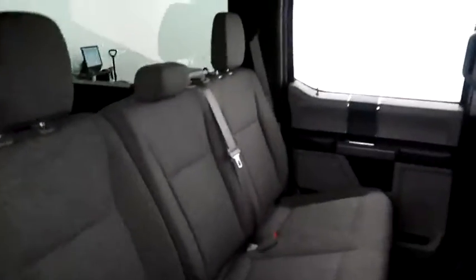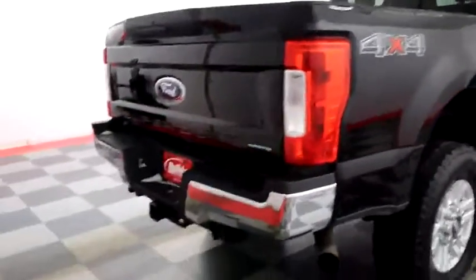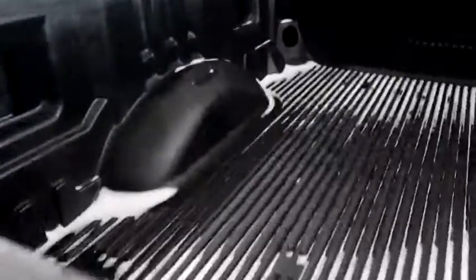Inside, cloth interior. Center console folds up, making this a 6-seater. One more look down the passenger side, then swinging around to the back end. You have a factory trailer hitch and a rear backup camera. A look at the bed liner here.